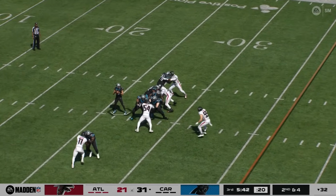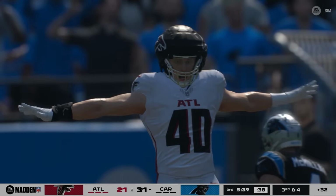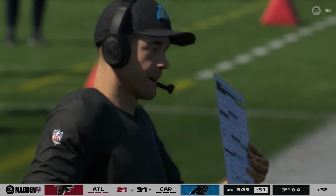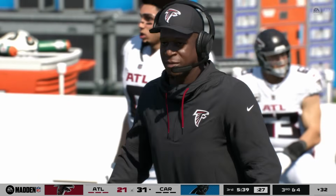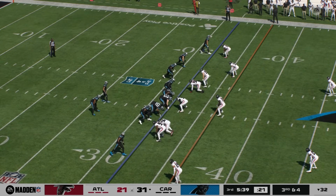Young off the play fake. And that is incomplete. I certainly thought he had an open look beyond the first down marker to his receiver, but they just couldn't connect, and that will send them back to the drawing board. Now they face a 3rd down and 4 after that incompletion on 2nd down.